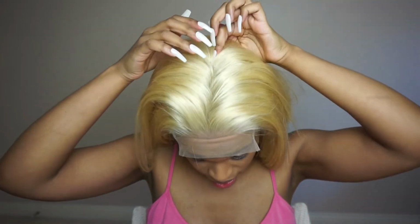What I might end up doing is putting the elastic in, sewing it in. I think that would just make it easier for me to just whack it on. Let's see parting space. You can part the hair up to here. This is how deep it goes. In terms of the hairline, I think it's semi-plucked. I think I would need to pluck it some more just to make it look natural, not so harsh. I'm not too mad at it.